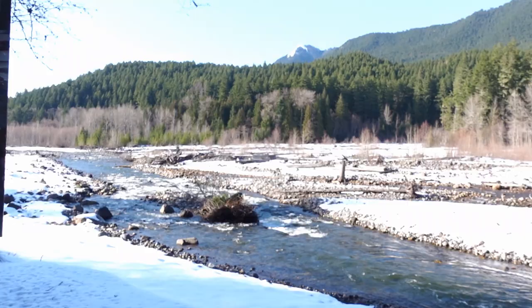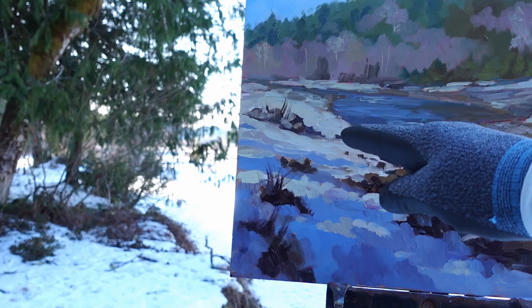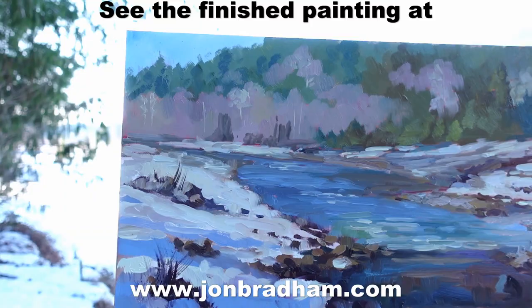Some things that bug me, I think this is a little too straight. Needs a little more variation there. And I think that background is just a little too simple. It needs a little more detail, but not much more.